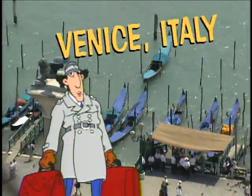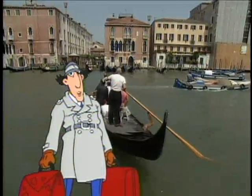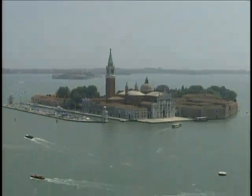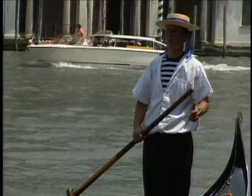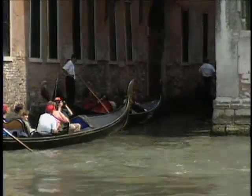I'm here in Venice, Italy. Wowzers, it sure is wet. I'm up to my Gadget knees in high water. Venice is actually made up of hundreds of little islands connected by hundreds of little bridges, connected by a lot of singing gondoliers. They keep the fish entertained.